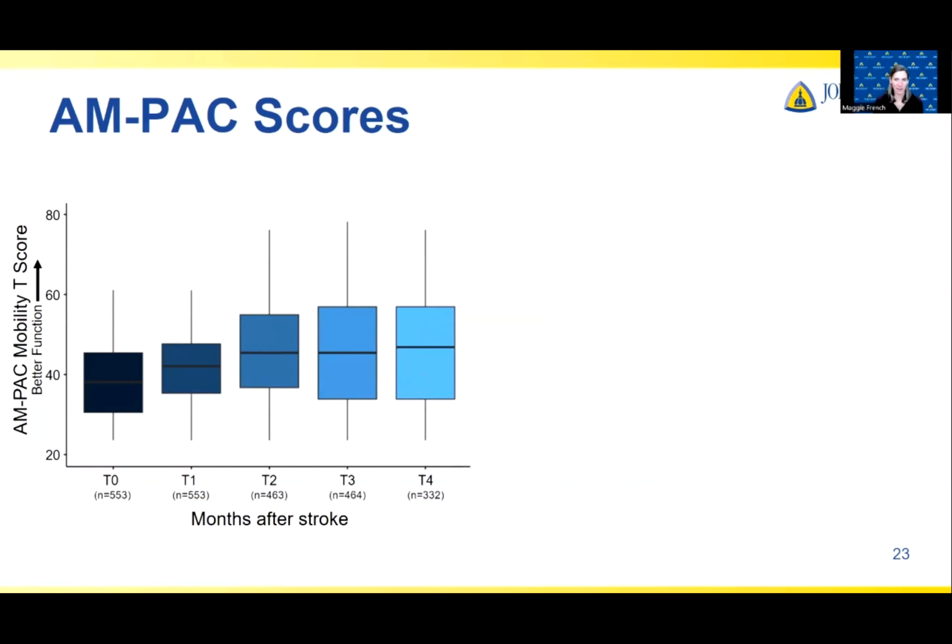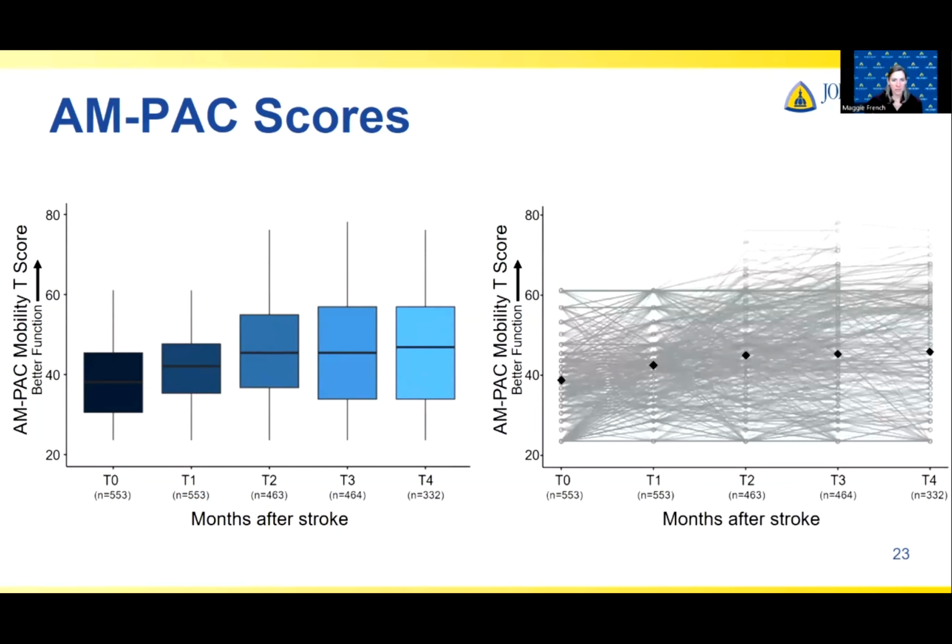Now, these are box plots, so you can see the variability. But to highlight the variability in our cohort of 553, I want to show a spaghetti plot. So this is a spaghetti plot where the gray lines indicate each individual in our cohort, and those black diamonds represent the average AMPAC mobility T-score in the sample. And what you can see here is that there's an awful lot of variability in where people start, as well as in how people change. Some of these people look to be flat, some of these seem to be going up. And so there's a lot of variability that linear mixed effects modeling may be really useful for modeling and understanding.